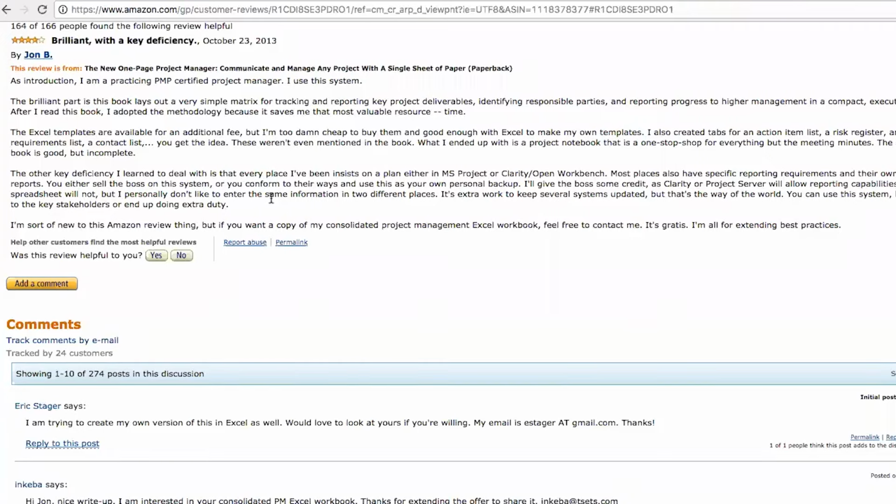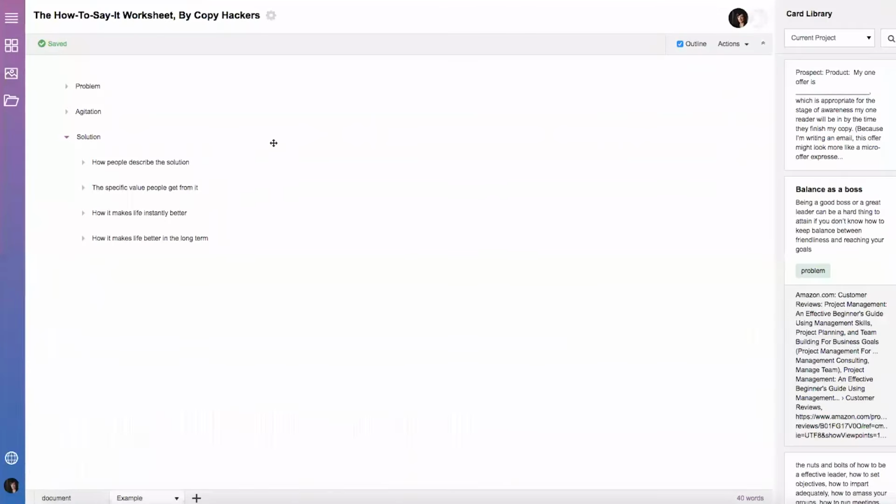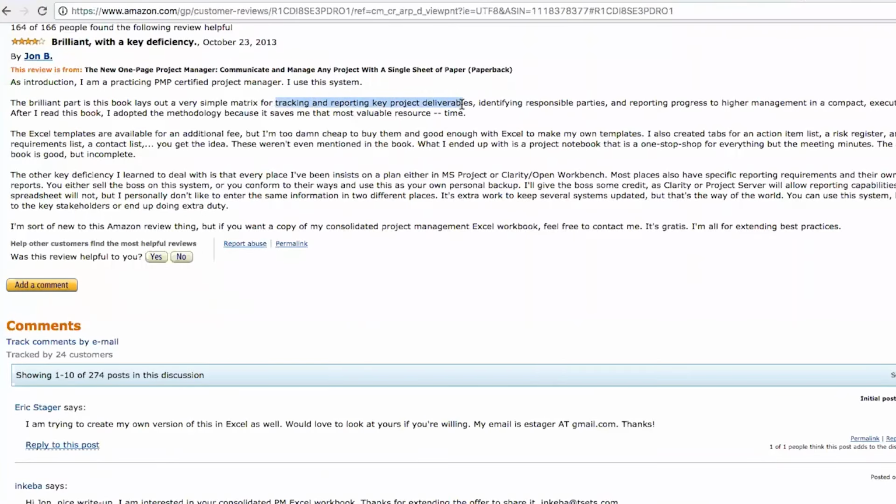So let's say, okay, this is a book about project management. "As introduction, I'm a practicing project manager, I use the system. Brilliant part of this book lays out a very simple matrix for tracking and reporting key project deliverables, identifying responsible parties." Okay, I might take this because when we think back to how people describe the solution, the specific value they get from it, this could go under how they describe the solution. It's important stuff for us to note when we're writing a page and we're asking what's important for people to understand? Well, tracking and reporting key deliverables, identifying people that should be doing the job, reporting progress. Okay, so maybe that's all important.